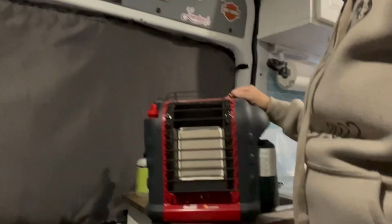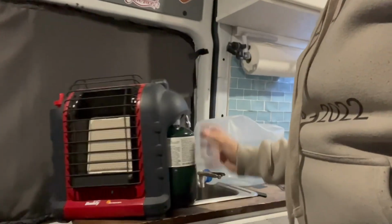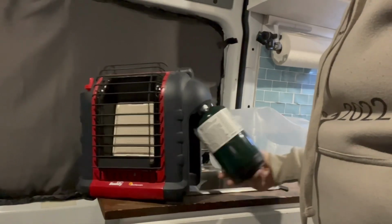To actually keep warm in the van, the heater I've been using was the Mr. Buddy heater. It uses the little propane tank, and that served me really well. Now I do have a diesel heater. I just haven't installed it yet.